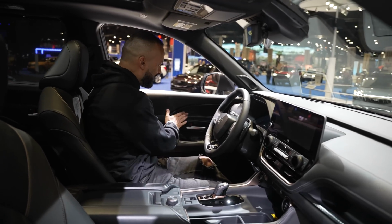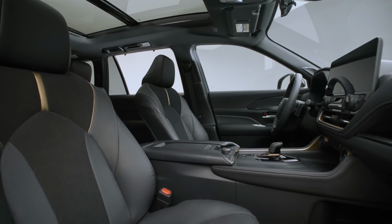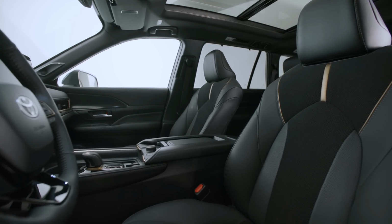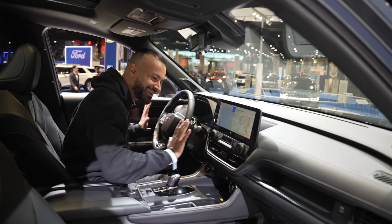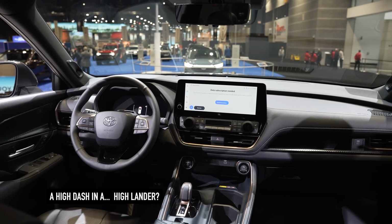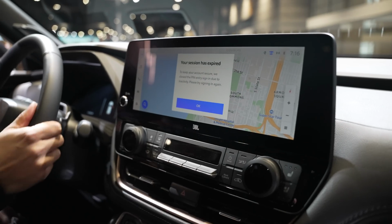So you've got this black sort of carbon fiber mimic style trim that stretches from the door panel all the way through the dash and then into the other door panel. This dash is sort of, I would say, pushed in a little bit and higher. It sort of has a high standpoint when I'm sitting here. It has a 12.3-inch screen, and I'm curious to find out if it has wireless CarPlay. And in that 12.3-inch screen, it's all integrated.